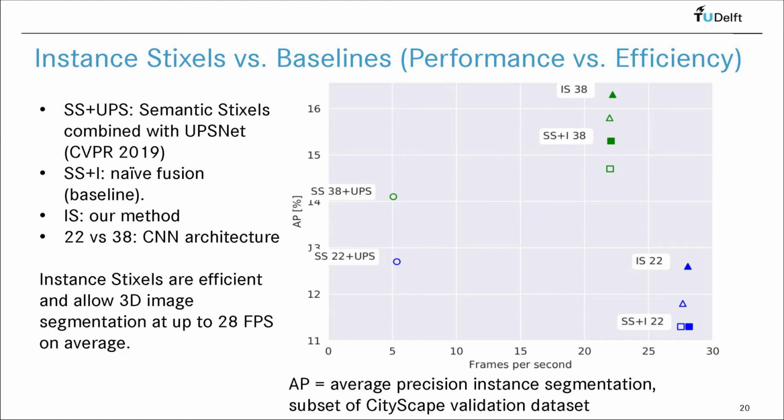There are two variants of network architectures considered, shown in green and blue. What we can see is that for the green and blue entries, the Instance Stixels, the IS, outperform their baseline and have a better average precision performance at the same processing speed. We also have a second baseline that combines semantic Stixels with a post-processing step for pixel-based instance segmentation with the UPSNet network. So this baseline is quite a bit slower while not improving the instance average precision performance. See the symbols on the left in the plot.